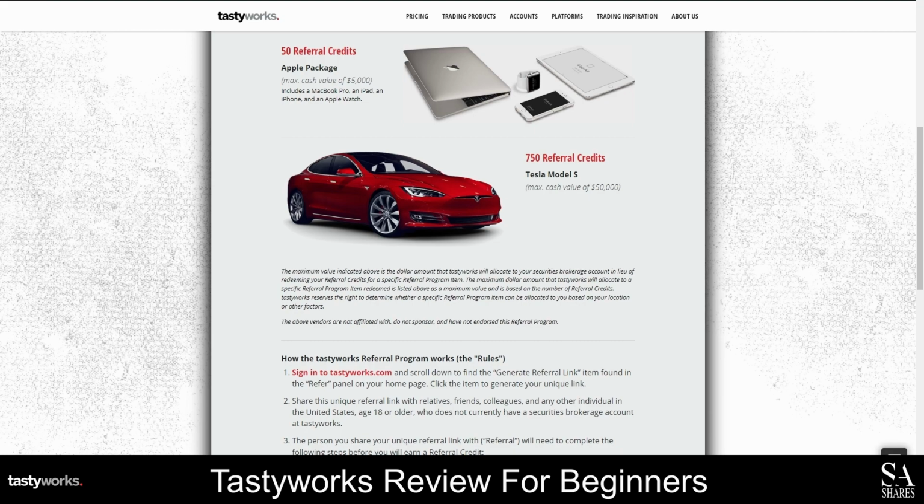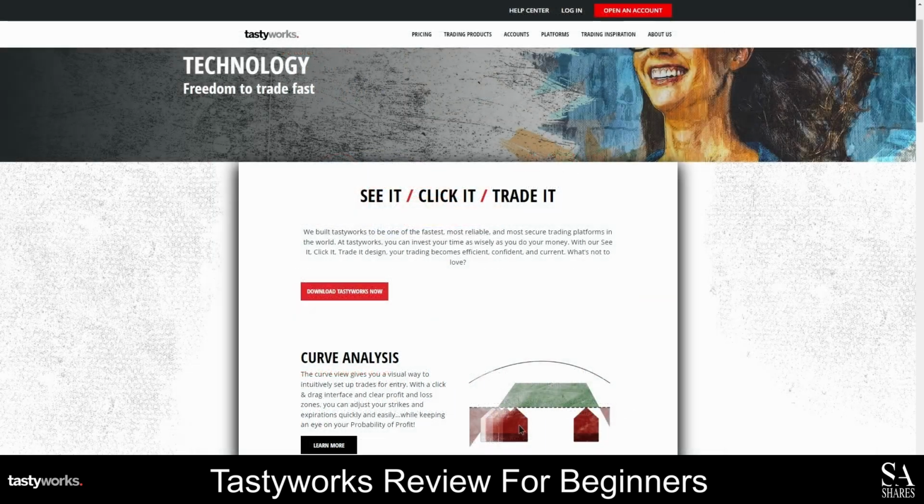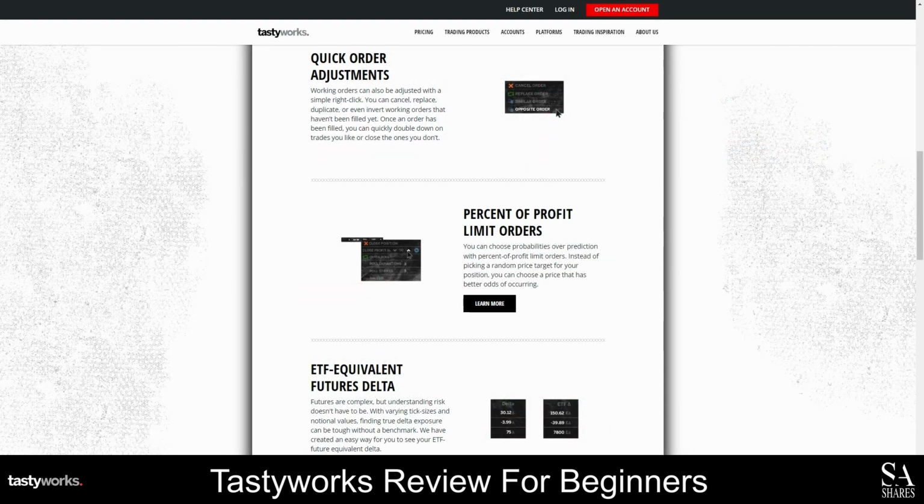Once you have created an account, you will be able to use the proprietary Tastyworks platform. This platform comes with plenty of built-in analysis tools, and you can use it to create custom watch lists of your favorite instruments. You can easily set up your trades for entry with the click and drag curve analysis tool, and cancel, replace, or duplicate your trades with just one click.